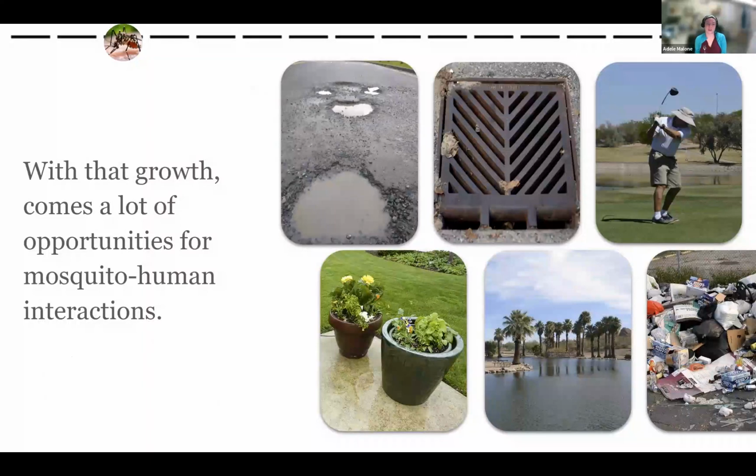And so with that growth comes a lot of opportunities for mosquito-human interactions. The way that urban landscapes are set up is pretty prime for mosquito breeding. I have a couple of examples. So we have urban infrastructure, so our roads and our sidewalks that have potholes that have water in them. There's also our sewer systems, our water systems. Those are really good for breeding. A lot of human recreational activities are also really good for creating human mosquito interactions. I have an image of a man golfing, which Phoenix metropolitan area also has a ton of golf courses.